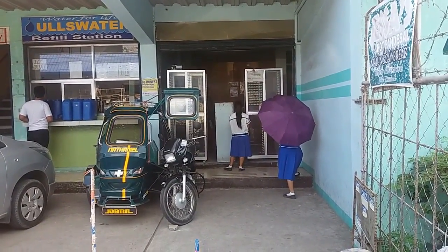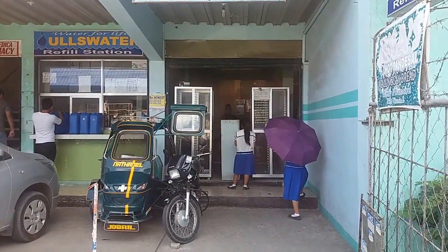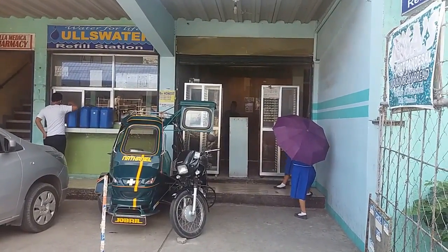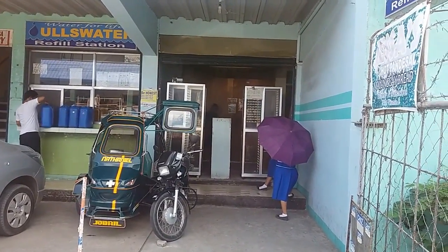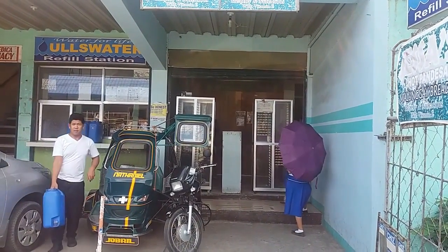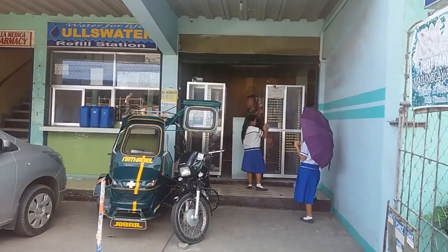Right here at the market, this is my malunggay bread. It's hot pandesal. He doesn't open until 2 p.m. and it just happens to be 2:01. I'm getting me some hot bread. It's 2 pesos per piece and it is just the most amazing stuff in the world.